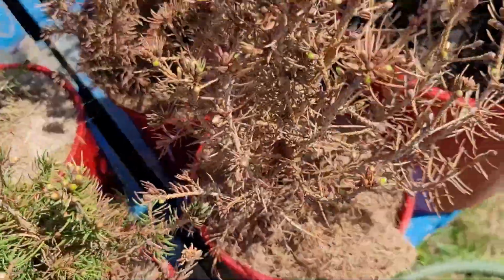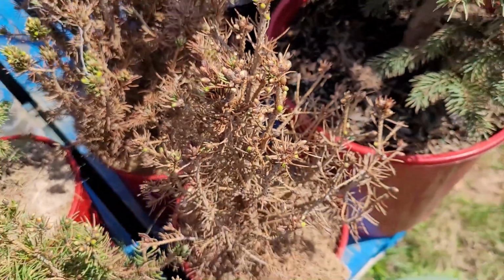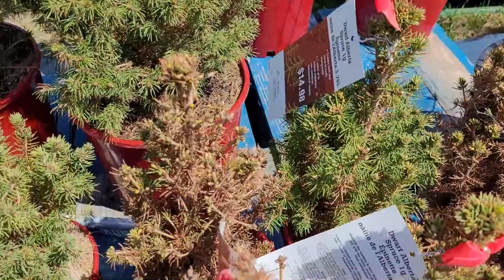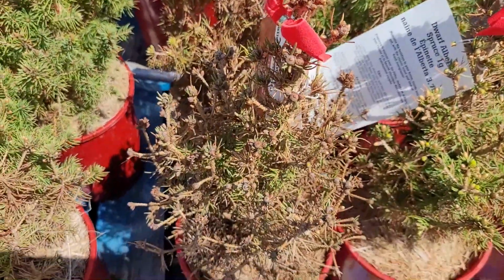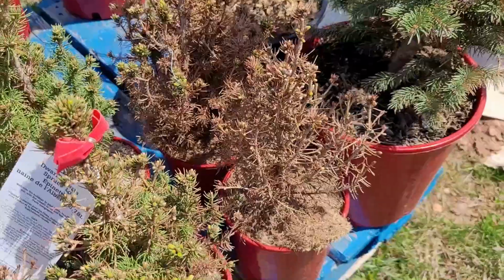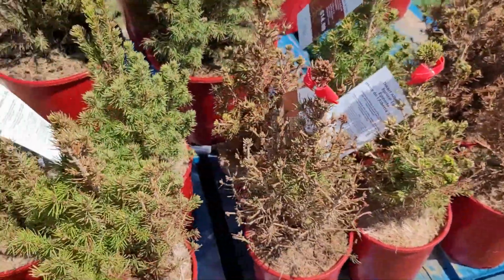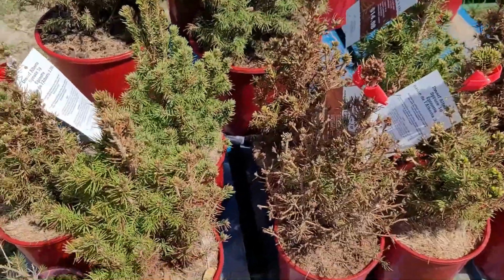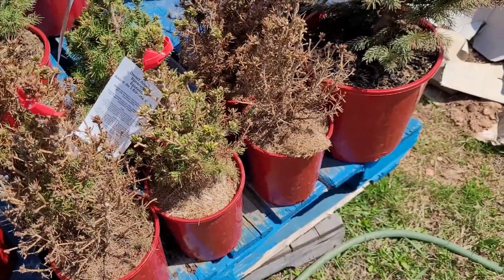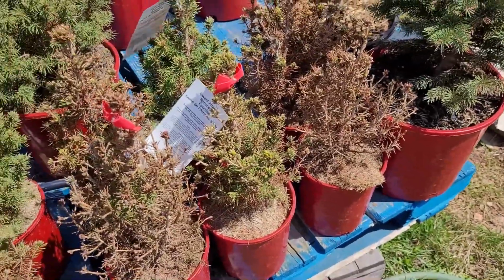Look at these. It looks like a dead tree with green buds. Isn't that crazy? I thought that was crazy. But it makes me happy at the same time. They stand a chance. That's good. Considering they were just Christmas trees that are meant to be thrown out when they're done with.